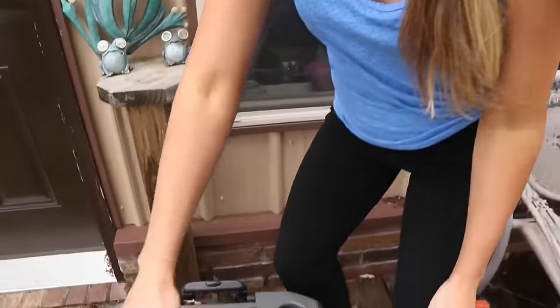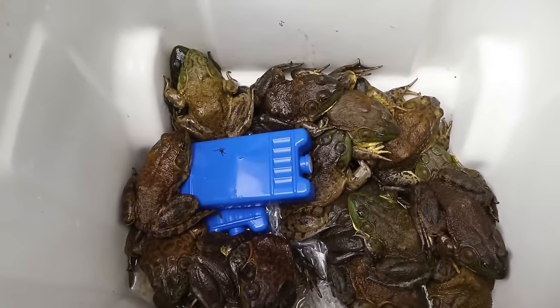It's the next morning and we are so glad we got off the water when we did last night because there was a crazy storm that came through and it just would have been bad if we were stuck out there. But anyways, now we're gonna show you guys our catch. We caught quite a lot of bullfrogs last night. So let's take a look. Ready? Yeah, I'm ready. Woo! Don't jump out, frogs.